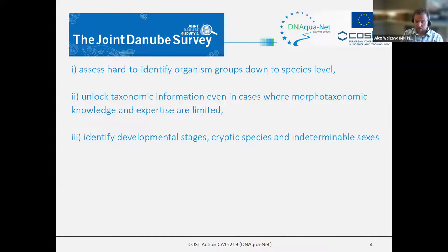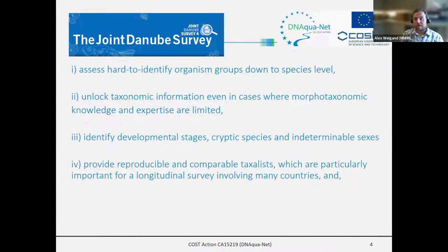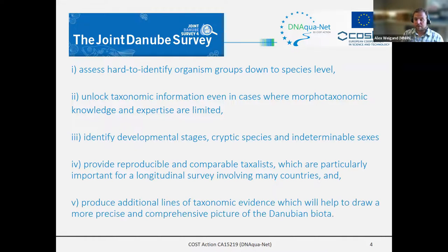continental scale. And also by using eDNA-based approaches or DNA-based approaches in general, the aim was to provide reproducible and comparable taxa lists, which you can imagine is of particular importance for a transboundary or international survey crossing more than 18 or 19 countries. And finally, eDNA should help to provide another line of evidence for the taxonomic diversity of the biota being present in the Danubian catchment.